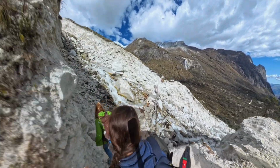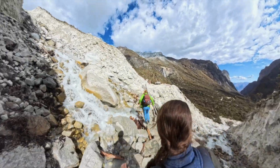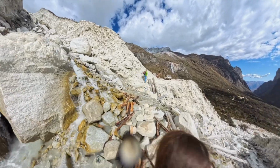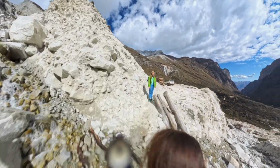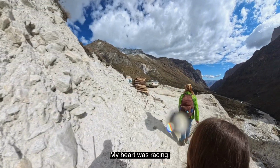One more thing to mention is that between the parking lot and where the trails start, there is this waterfall that you need to cross. It actually was a little more scary than it looks. Oh, my heart was racing.